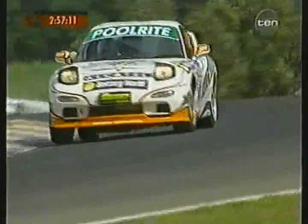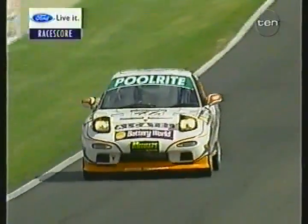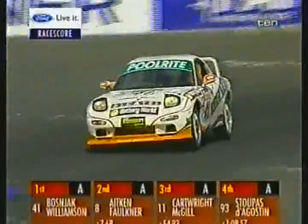How would you compare the car to the Ferrari to drive around here? I mean, what's the difference between the two cars, the strengths and weaknesses? Well, it's an easier car to drive than the Ferrari. It's not as quick as the Ferrari in outright pace, but it's very comfortable, more road car-like. The Ferrari's a bit of a highly strung thoroughbred.